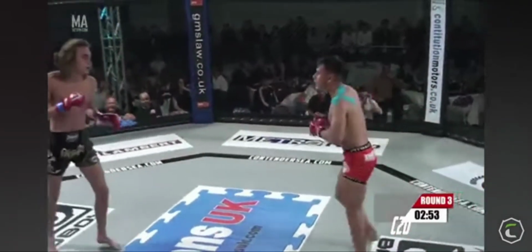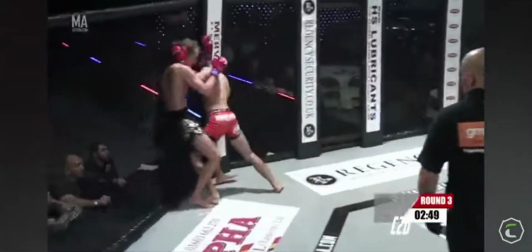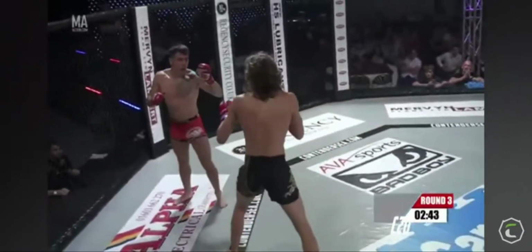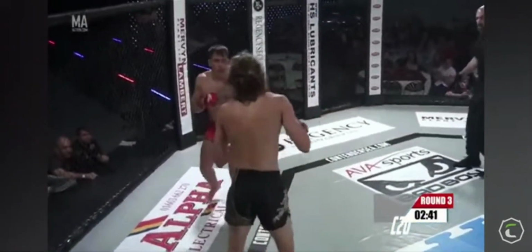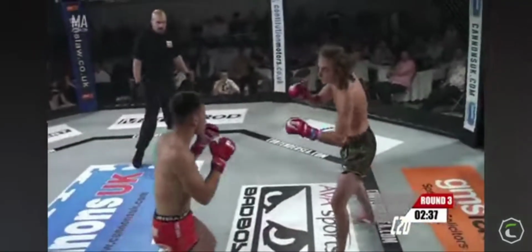And there's a big right hand to start off with from Jake Nichols. Veal looking to close that distance. Swarming, trying to pin Nichols to the fence. Nichols gets away nicely. Both guys tired. Oh, nice right hand there from Jake.